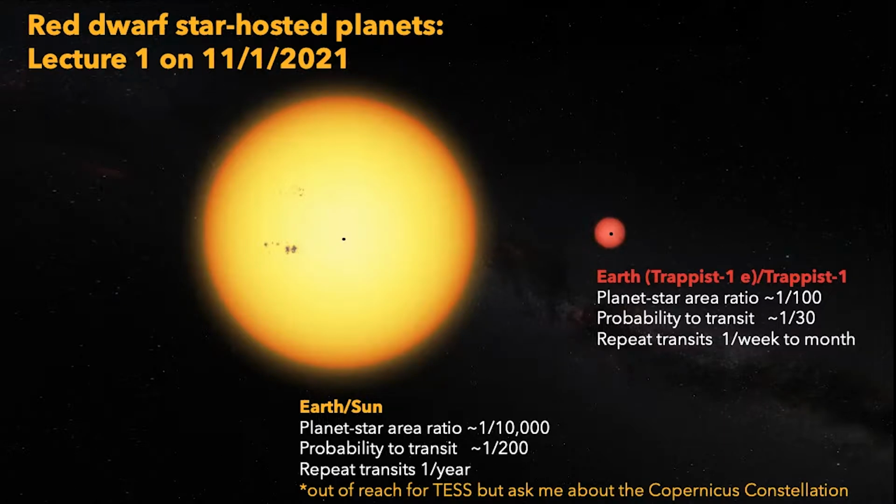We need to see repeat transits to know its period and to gain signal by binning data. For a planet transiting a red dwarf star in the so-called habitable zone, that's 1 week to 1 month. But for our sun, that would be a year. So TESS is built to be red sensitive, and it can capture small planets transiting small stars, but Earths are out of reach. Ask me, if we have time in the Q&A, and I can tell you how we want to find transiting Earths around the nearest brightest sun-like stars with a constellation of small telescopes.